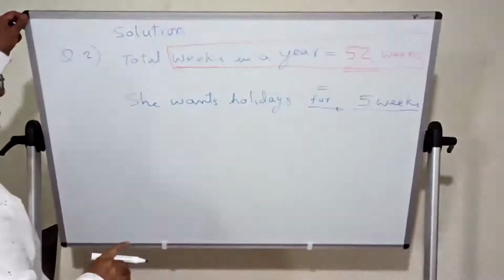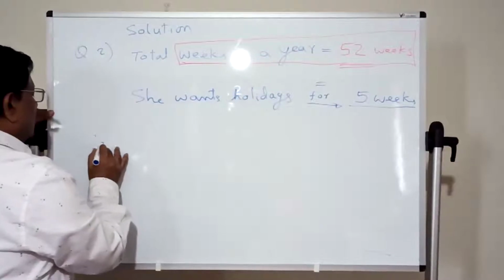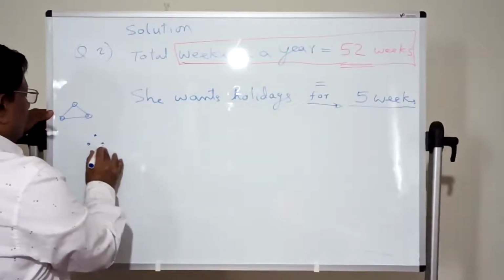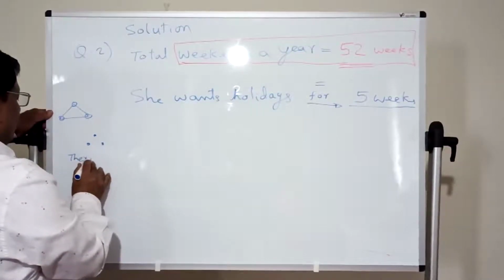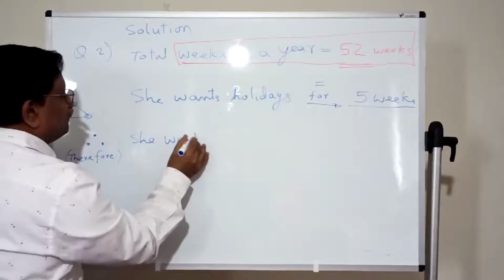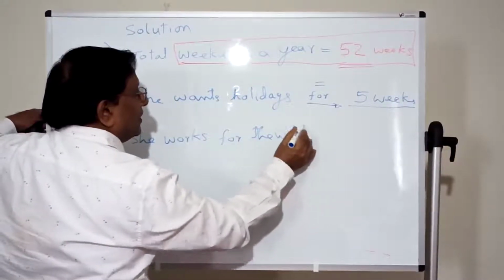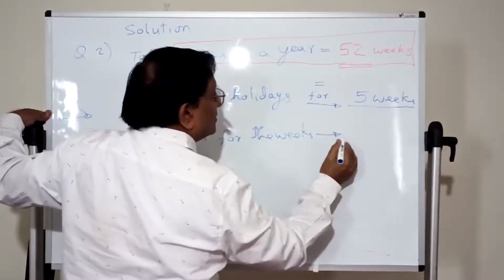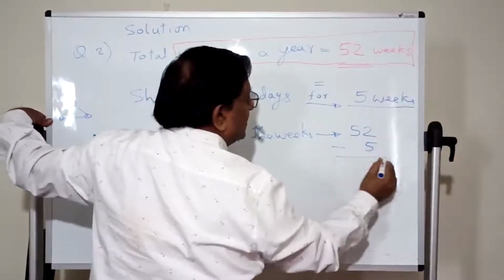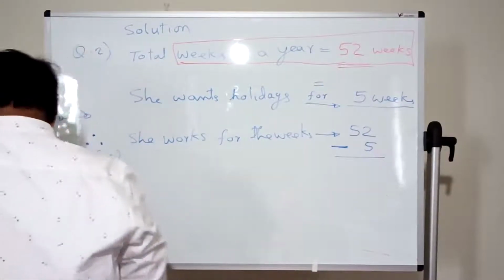So here, she says she works for 43 weeks. So how many weeks does she work? Therefore, this is the symbol for therefore, the 3 dots like in a triangle form. Therefore, she works for the weeks, how many? The total weeks, take away 5. 52 weeks minus 5. Again you should know the basic operation, and you should show how you are getting the other number.